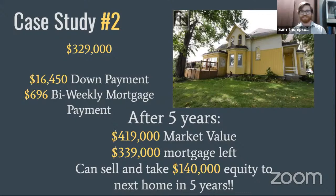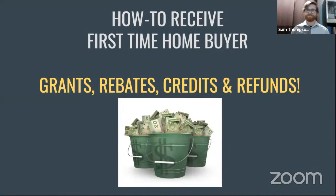No tax-free savings account, nothing like that is going to get you the same return that real estate can get you. So always keep that in mind when you're wrestling with renting versus purchasing your own home. If you purchase a home, it'll be doing the work for you and gaining market value as you're actually living in your investment. So now I'm going to cover my favorite part.